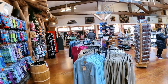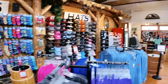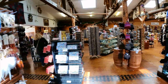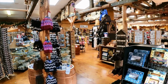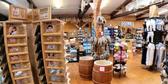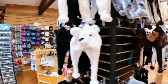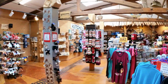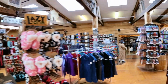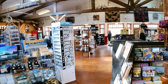Okay, this is the other side of the store. They have everything from socks to hats to t-shirts. Different trinkets and souvenirs. So if you think you missed something on one end of town, 6-7 blocks down to the far end of town, you're gonna find it here.